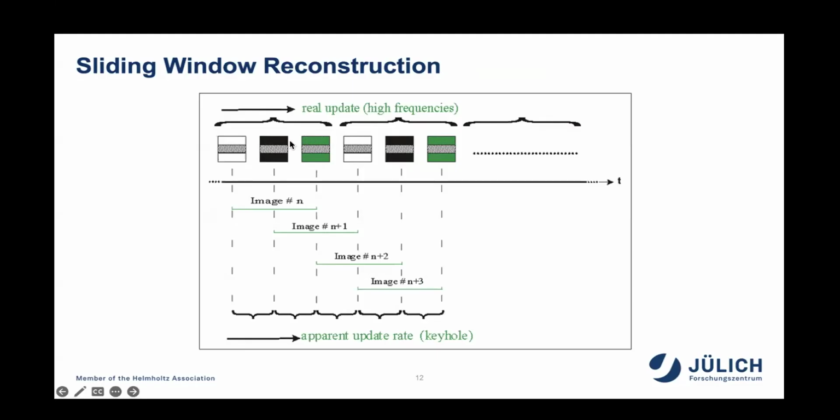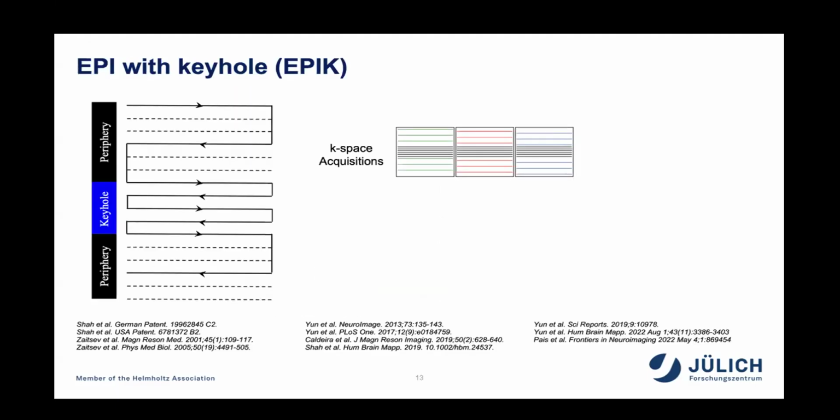So, color-coded white, black, green, keyhole in the center, and there's a real update rate. You need 3 shots in this particular example to acquire the whole of your k-space. But there's an apparent update rate, which is the update rate for each keyhole, because you're going to share the information between them. And so as long as your real update rate is quicker than the BOLD response, you're still able to quite accurately measure the BOLD response. So I produced an animation to make sure everybody gets the idea.